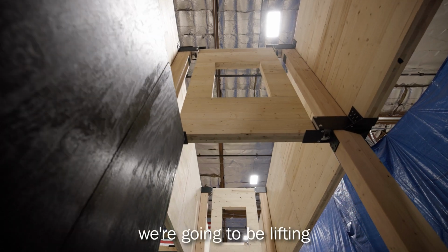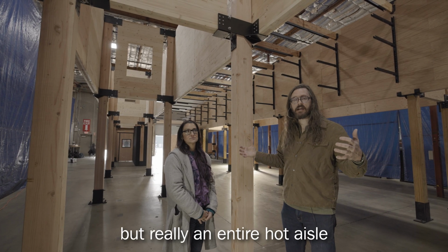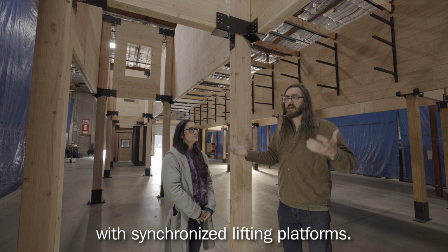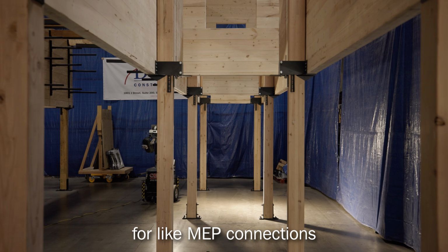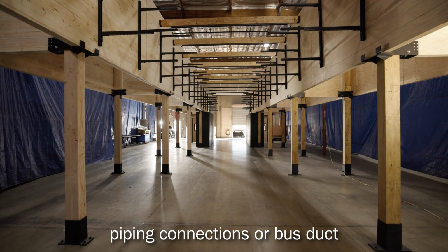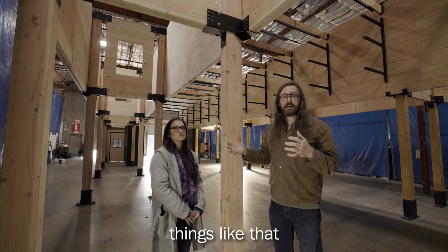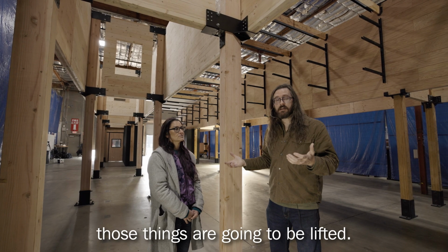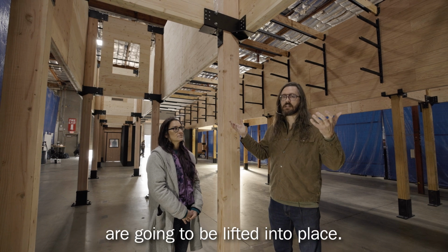We're going to be lifting not sections of our aisle, but really an entire hot aisle with synchronized lifting platforms. So even from a connection standpoint, if we're looking at MEP connections, piping connections, or bus duct, cable tray connections, things like that, those things are going to be lifted. They can be done for the entire aisle, and then those synchronized platforms are going to lift it into place.